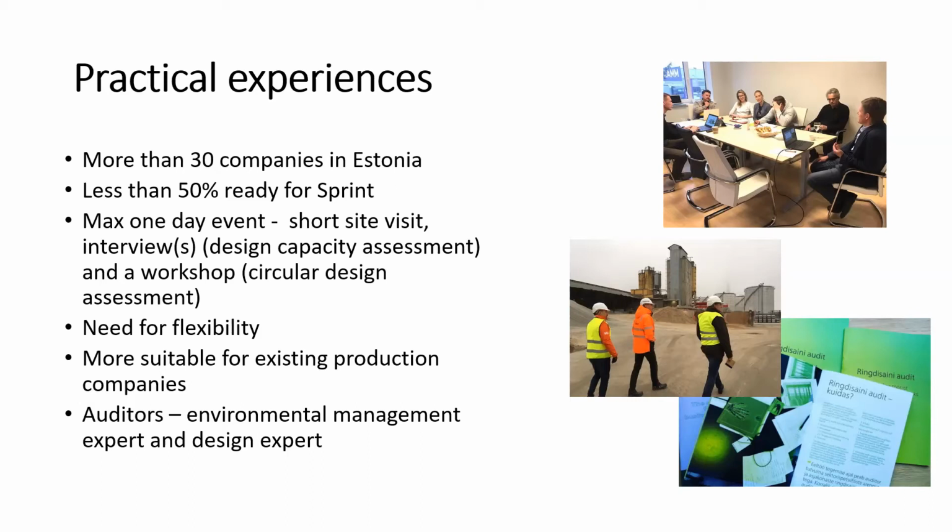Although we have also exercised this approach in startups and also in service companies, and even in a few cases on local authorities. And for auditors, we have also recognized that for this type of audit, this is a very good fit, or let's say set of experts. If you can combine a classical environmental management expert with a design expert, then we can nicely cover both of those issues that we intend to cover with this short exercise.